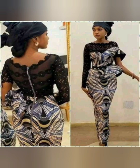Guys, here is the back view of this particular gown, and the front view is it's looking beautiful, right?